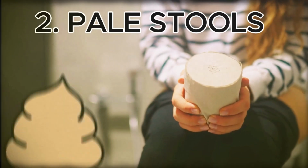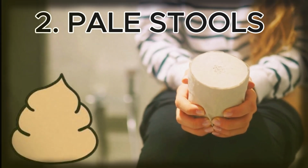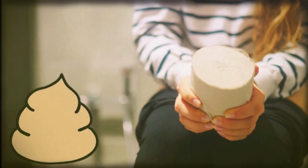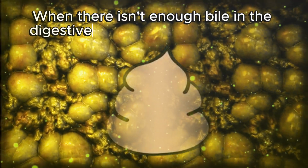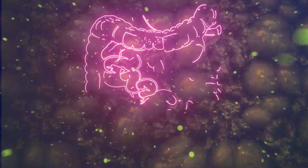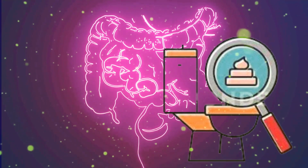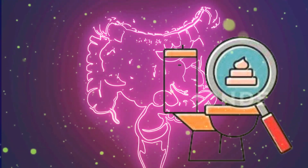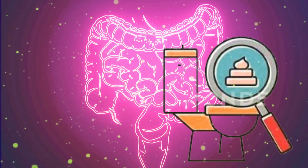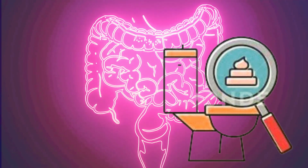Sign number 2. Pale stools can be a significant indicator of insufficient bile production. Bile is responsible for giving stool its characteristic brown color. When there isn't enough bile in the digestive system, stools can appear pale or even clay-colored. This change in stool color is often one of the early signs of bile deficiency. It's important to pay attention to your bathroom habits and monitor any changes in stool color. If you consistently notice pale stools, it could signal that your body isn't producing adequate bile.